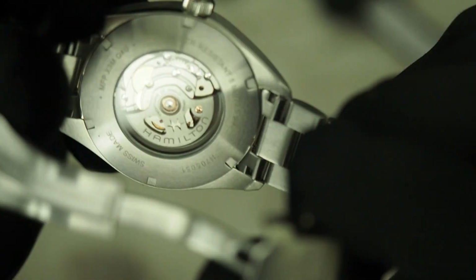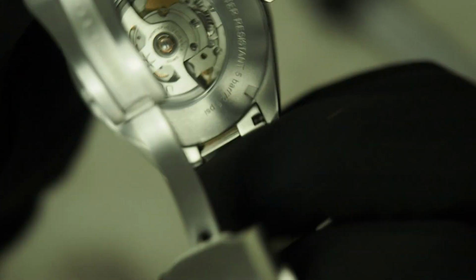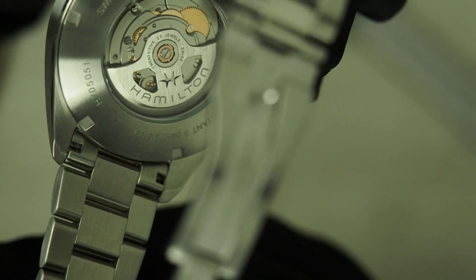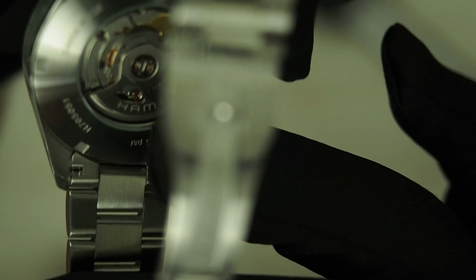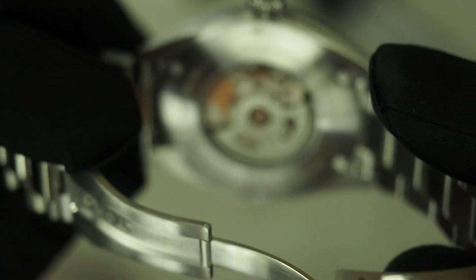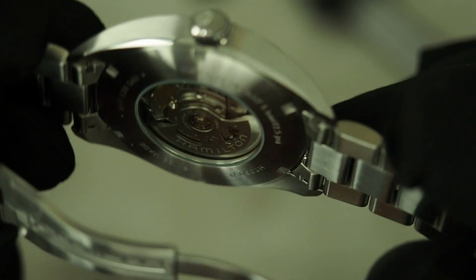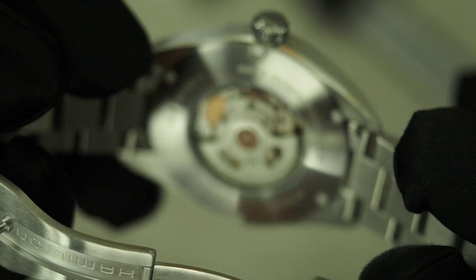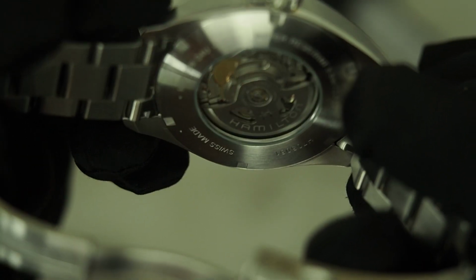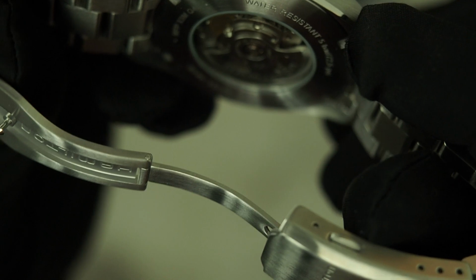The case back is a see-through case back, so we have that ETA movement, as you can see, and the rotor is actually designed by Hamilton with that big H logo, which is a double star, and also a little bit skeletonized there. It is absolutely cool done, it looks nice, but yeah, you don't really need it in the end. You have some writings here, MFP X3M Q4U. If someone knows what that means, please let me know in the comments, because I really don't know.